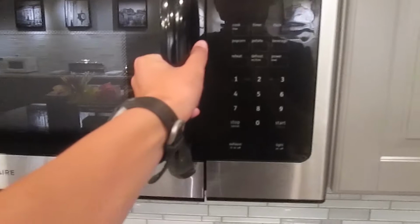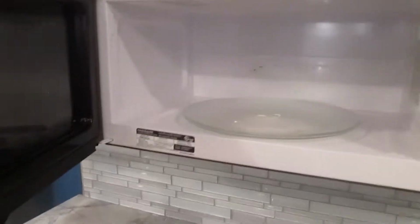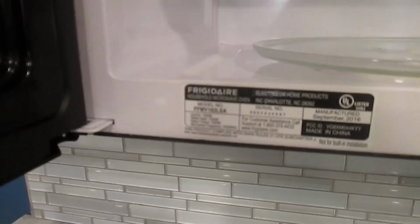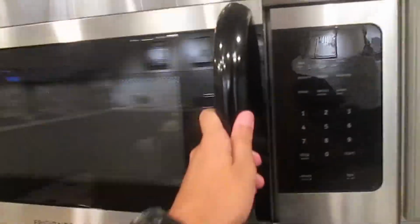This microwave is a Frigidaire. Manufactured September 2016. Let's see how many watts it is. Oh, a range of 1,000 to 1,550 watts. That's very interesting. So, that's the breakfast room.